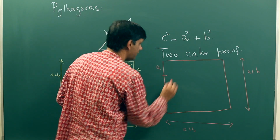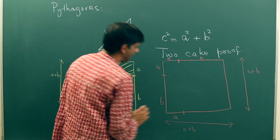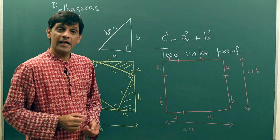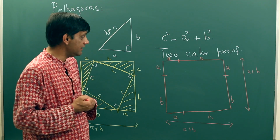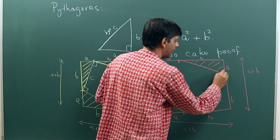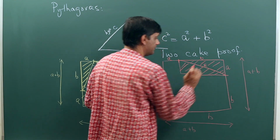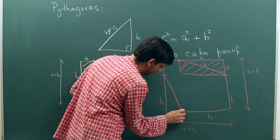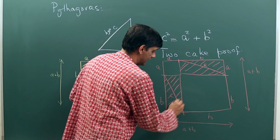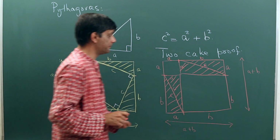So this is A, this is B, this is A, this is B, okay, and this is A, this is B, and this is B, this is A, okay. And now we are going to again eat 4 triangles, but this time in a different way. So I will draw this and I will eat this triangle, I will eat this triangle. So this length would be C. Okay. Another triangle that I would eat is this one. So this length is C. And another triangle that I would eat is this one. Okay. So this length is C. This length is A. This is A. This is also A. Okay.